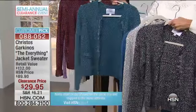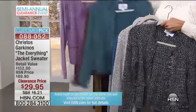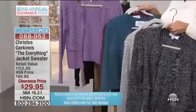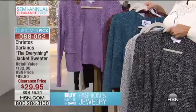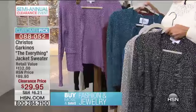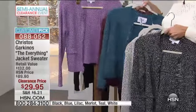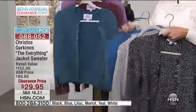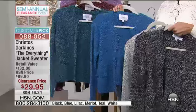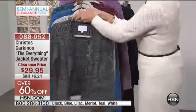But this is one of those great jackets that is done in a sweater. I'm just going to quickly go through all the colors, and then I'll talk more specifically about the design. This is available in, is this called lavender, rocky, or purple? Okay, we have this in the Merlot, and this gorgeous teal color is so pretty. This is called lilac. Here's your Merlot, and here's teal. Here's the blue next to the teal, and then we have this in white as well as the black.